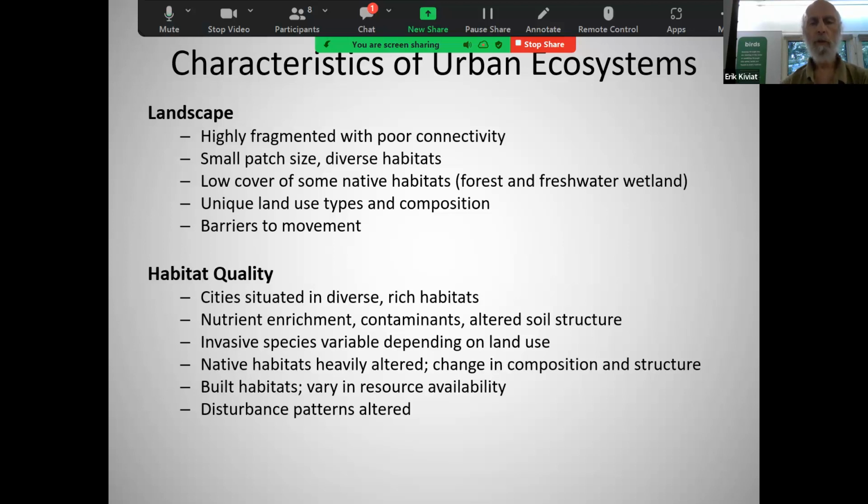And what we call the built habitats, so these, of course, are buildings, sidewalks, and other kinds of structures, vary a lot. There are some organisms that use them. Birds, certainly some birds like chimney swifts benefit from structures in urban areas. Chimney swifts actually seem to do better in some urban areas than out in the rural areas in New Jersey and New York now.